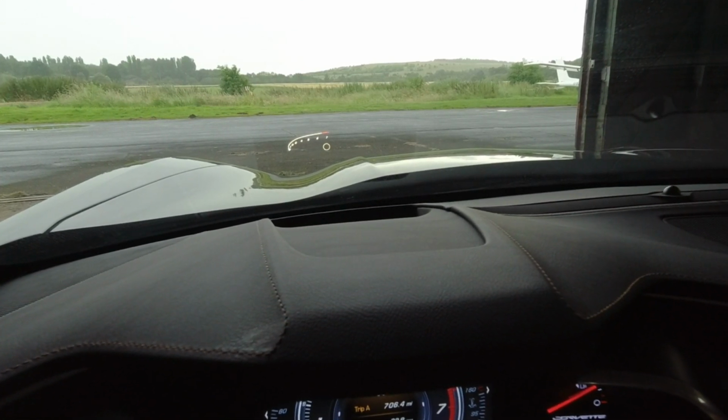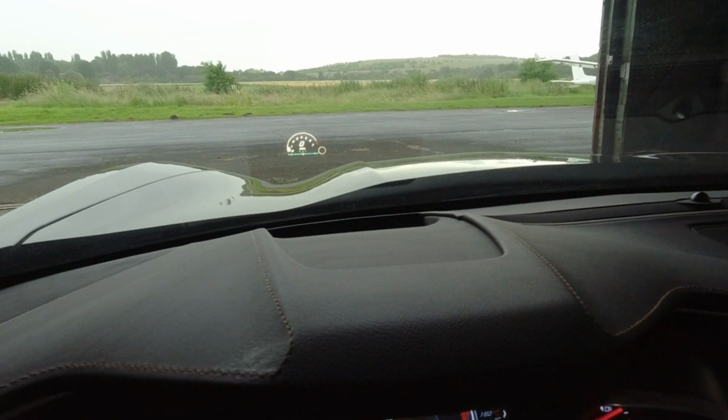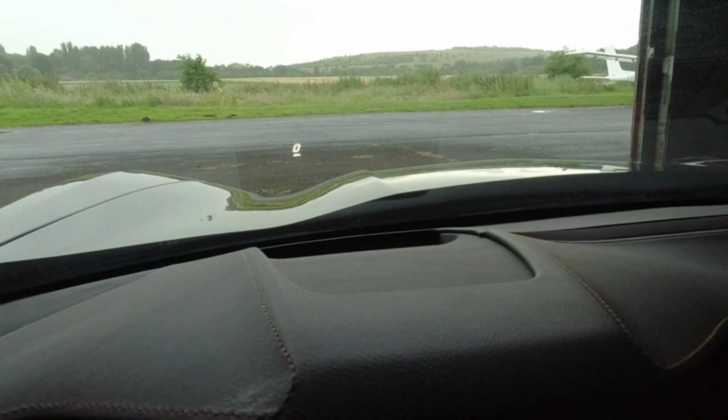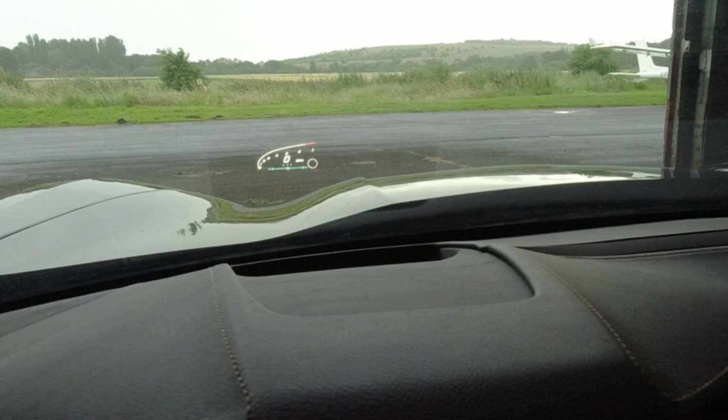Press it again, I've just got the revs. Press it again, I've got the round speed rev counter. Again, speedometer. So yeah, lots of useful information on there. You can't toggle back, you've got to cycle through it all in the same direction, but I think that's a pretty cool touch.